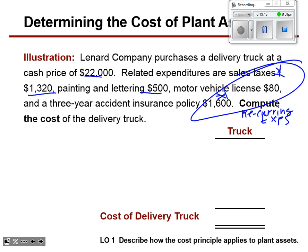So those, tricky as it may sound, especially listed like this, those are recurring expenses that are actually going to look different. It's not bringing the overall value of our delivery truck up just because we put a 3-year insurance policy on it. In 3 years, we're going to have to put another one. We're going to have to put tabs and maybe buy new license plates after so many years as well. That is a tricky one because it doesn't get included.